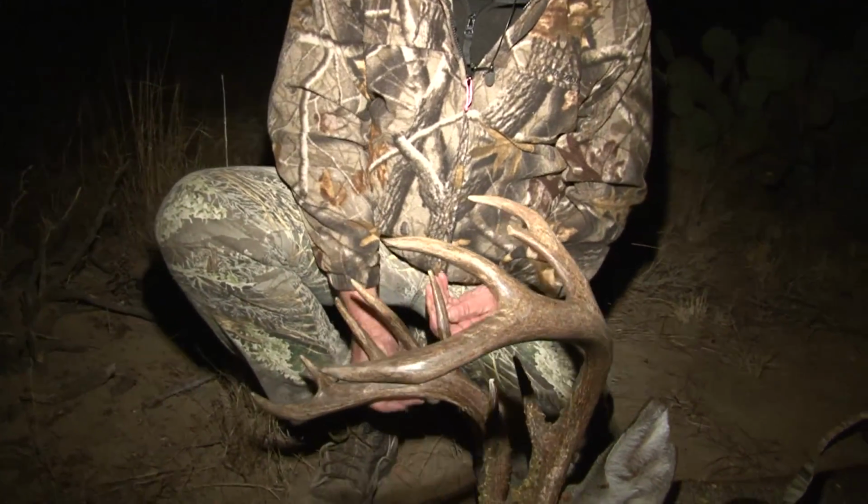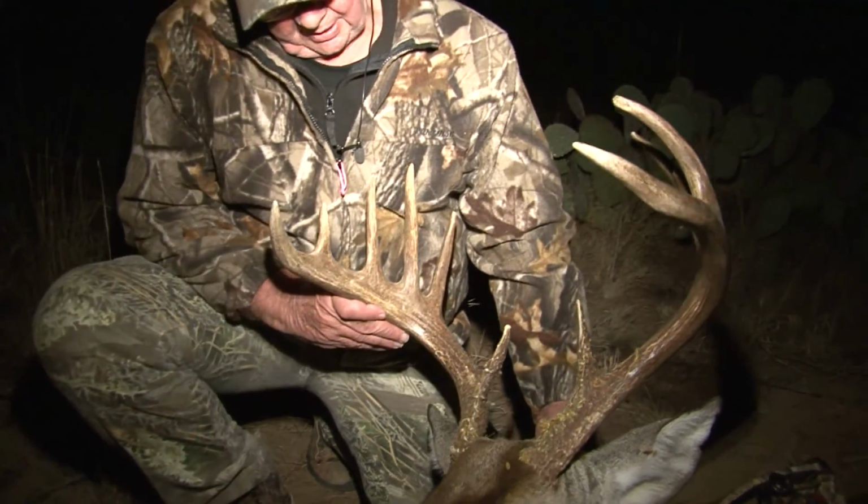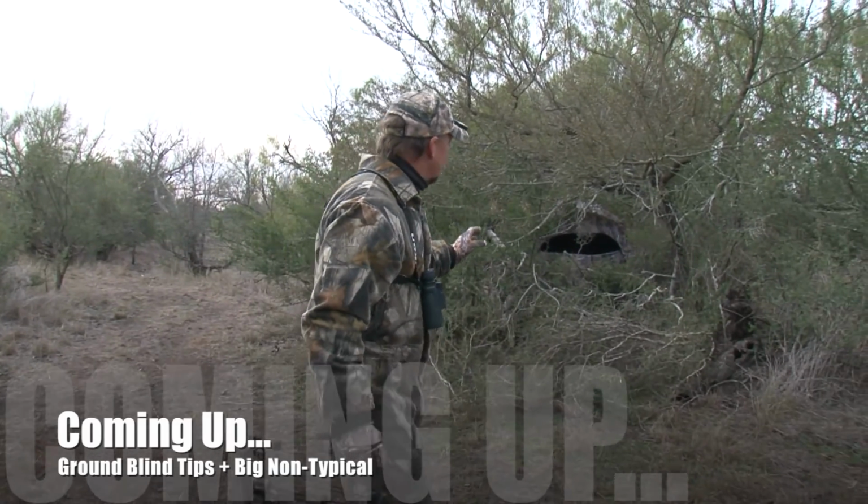Really a nice deer. A rocking L, mature buck. A lot of mass. After the break, more tips on hunting the same stand.